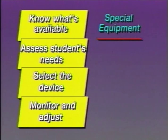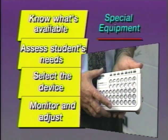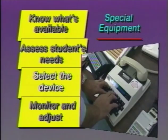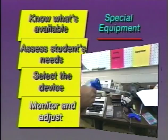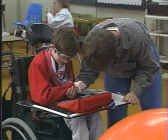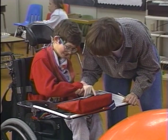Well, there you have it. There are countless variations of assistive technology to help students with disabilities. So the first critical step is to know what's out there. Then assess your student's needs. There are organizations available that will help you identify, select, and provide the most appropriate technology for your student. Once you've selected the device, monitor its use by the student and make changes if necessary. It's every educator's responsibility to develop a basic awareness and understanding of the variety of tools that can be used to enhance students' education. That's all, folks!